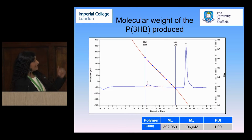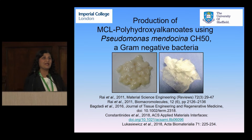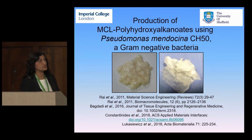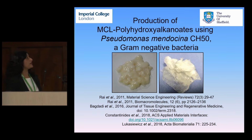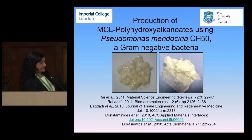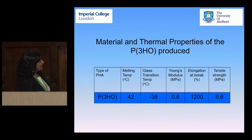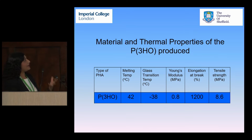So, chemical properties, molecular weight. This is the next type of polymer, the PHAs, the sticky medium chain length PHAs, which the other project was talking about, which I always say we must use as adhesives. They're very, very sticky and would be the best adhesive to use. Again, this is one of the typical ones I produce routinely in my lab in London.